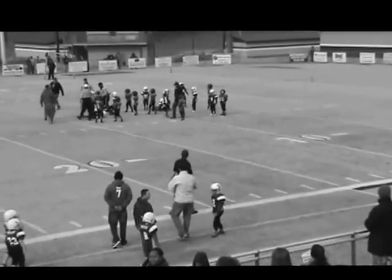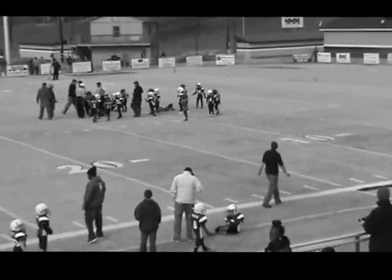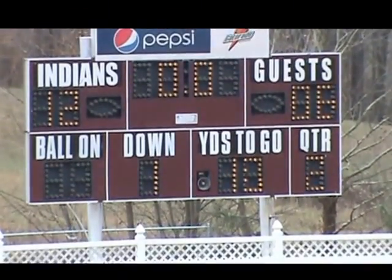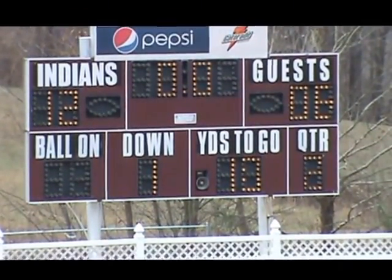The end of the first half, Portland leads 12 to 6. Ladies and gentlemen, that is the end of your first half. At halftime, Portland leads Joe Byrns 12 to 6.